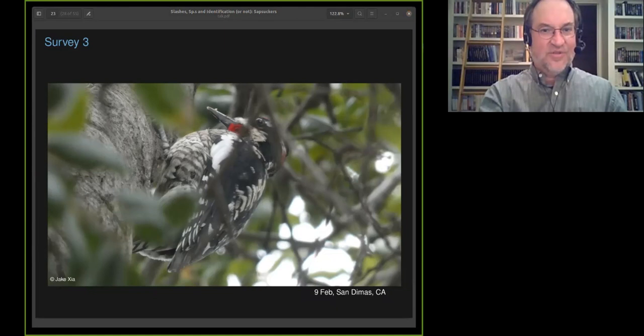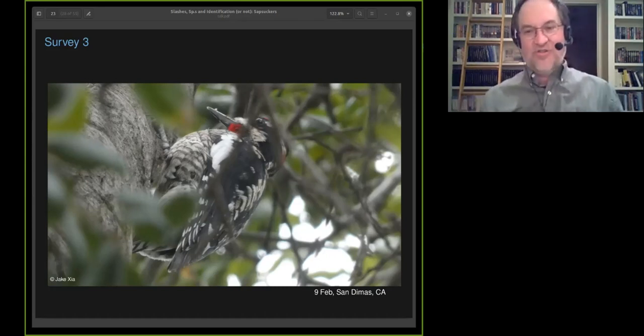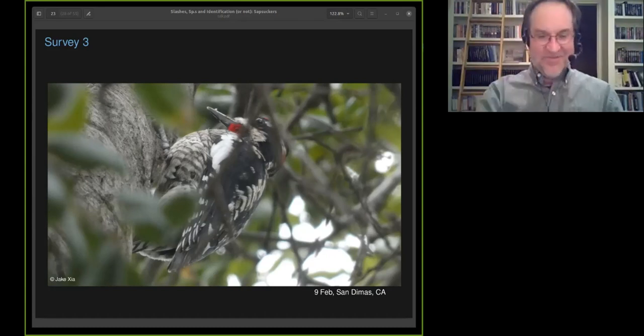And the folks who said yellow-bellied slash red-naped or sapsucker spa, that's also a perfectly good answer, because usually if you see something like this, you say, okay, I want to go around the other side of the tree and get another look, and make sure that there's not anything weird going on in the parts of the bird that you can't see. So good. So here we have a red-naped.